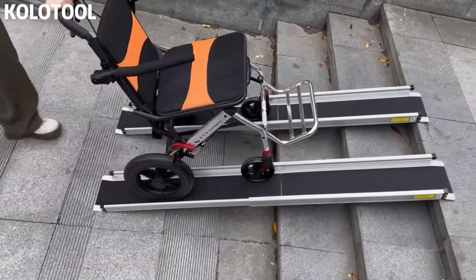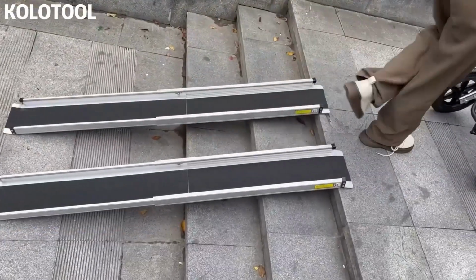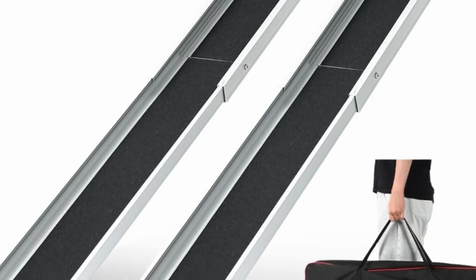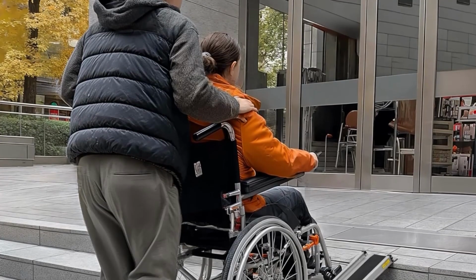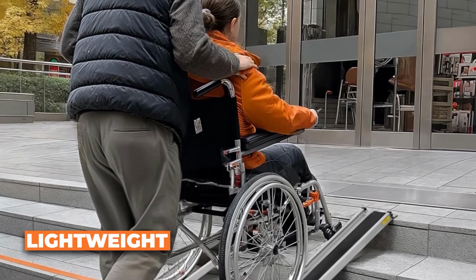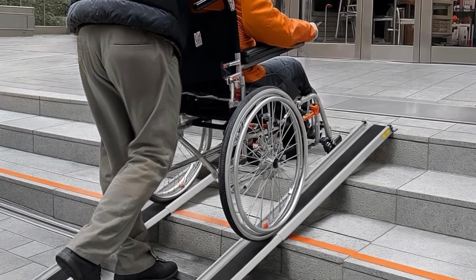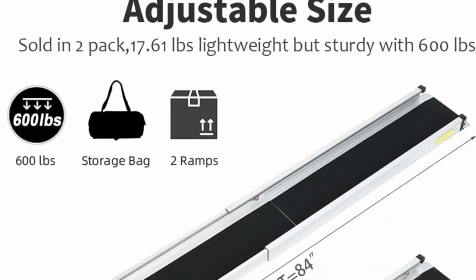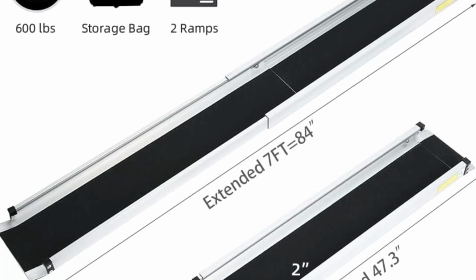the situation. Each ramp is just over 7 inches wide on the outside with 6 inches of usable width, which is enough for most manual wheelchairs. Just a heads up though, it's not made for power chairs or scooters. Now, I like how lightweight these are, about 20 pounds total, so they're easy to carry. And they come with a storage bag so you can throw them in your trunk or closet without any drama. The setup's also quick, just press the button lock and slide them out without needing any tools.